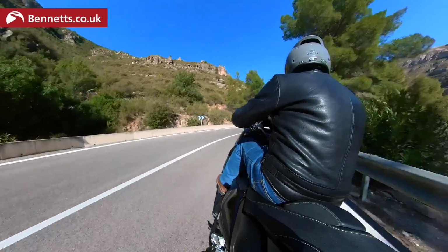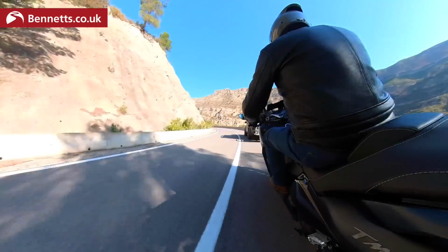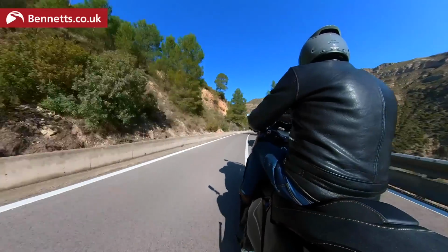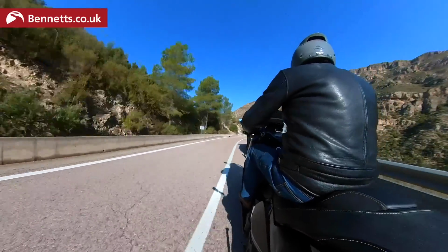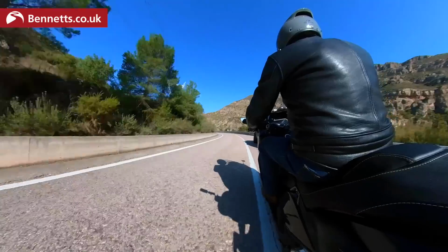I thought it'd be interesting just to show you how we get these tracking shots when we're on launches. Obviously this genuinely is on a closed road. They're very good at shutting everything off, but it just gives you an idea of how we get the shots. For photography, there's a guy lying on the back of the car. For video, they have a rig bolted to the back of the car.